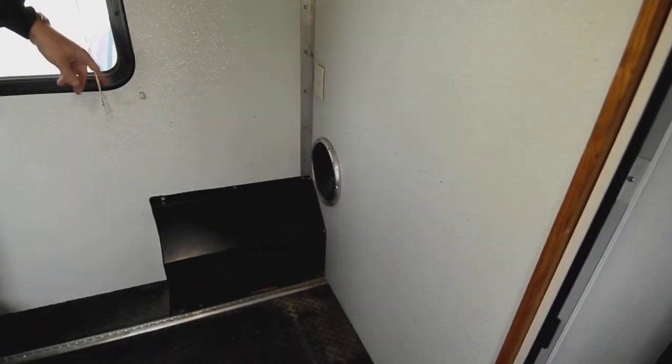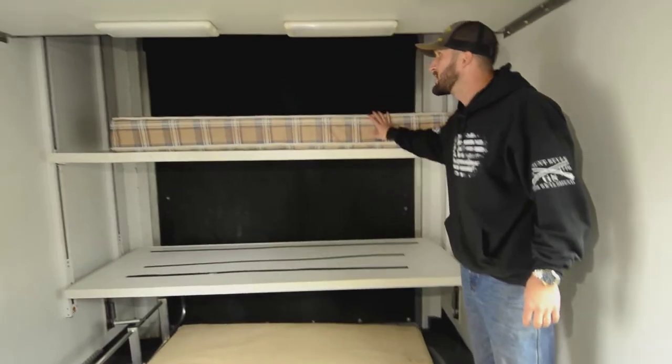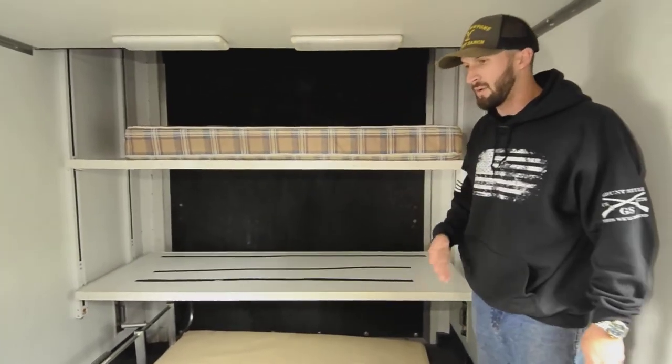Nice big 1200 watt subwoofer there. Makes for a really good noise. Nice little tweeters up top. The stereo in this thing's no joke. It'll blast you out of here. And then you've got the twin beds here and here. They go all the way up to the ceiling, so they're out of the way when you're using this as a garage.